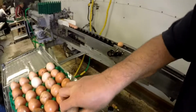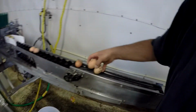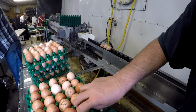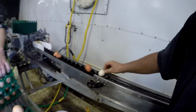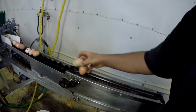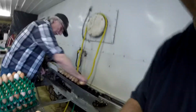It's a very delicate operation where you have to grab the eggs and put them on the machine, get them rolling along. I haven't broken anything yet. Okay, let's get our speed back up here.